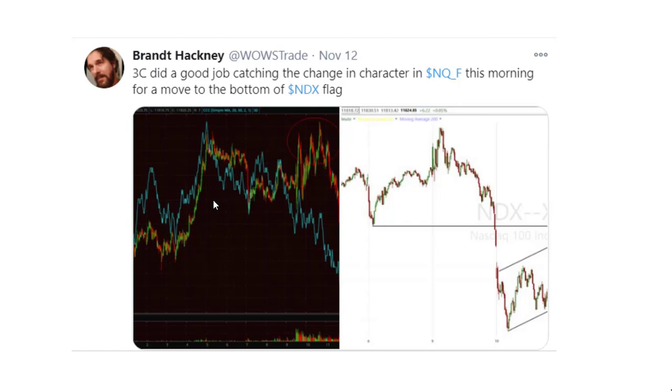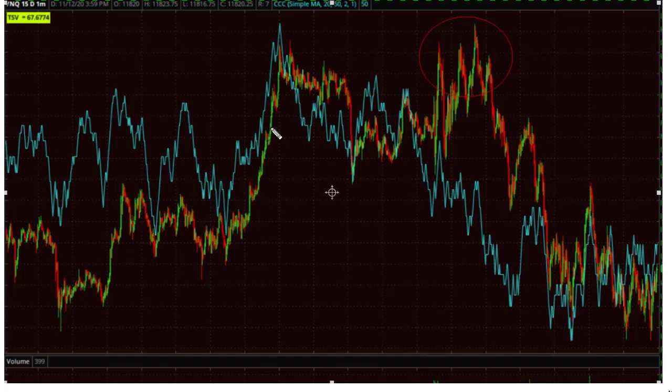And this goes to that theme of really quick trades, kind of in and out. And if you're going to be directional, be in the right place. So what I was saying was the 3C did a really good job at catching a change in character in NASDAQ this morning. Let's take a look at that chart. This is NASDAQ 100 futures, and here's that morning I was talking about. Prices are rallying. Look what 3C is doing.